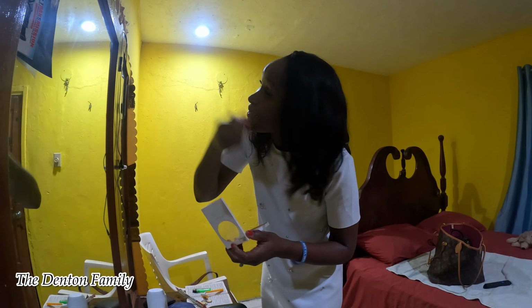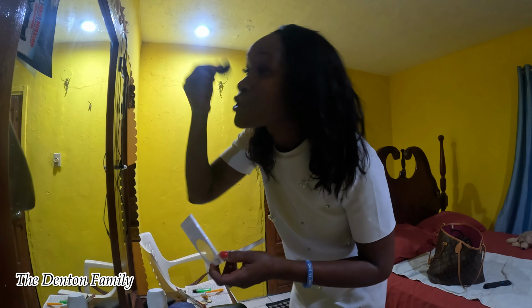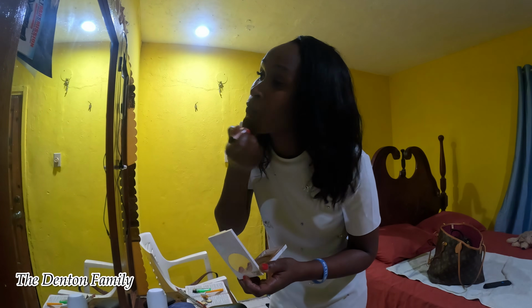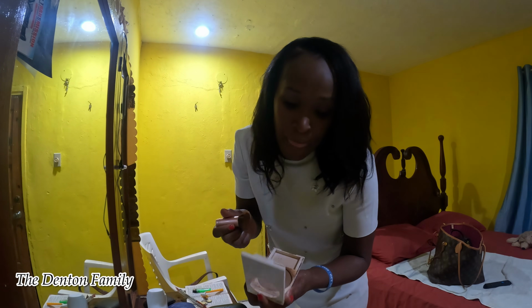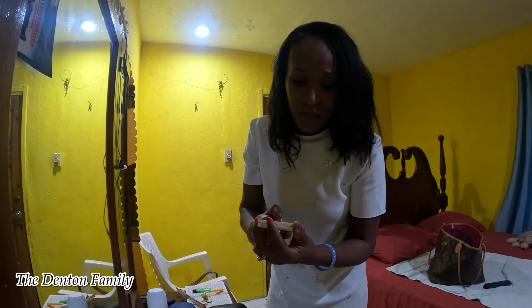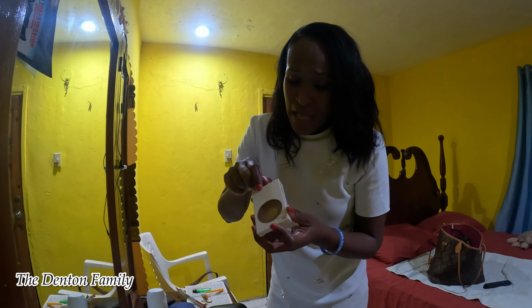Again, I'm not the usual get-my-face-beat kind of gal. I wish I could. I don't know how to do it. And this is Revlon, dark 060. I think this is my perfect match.